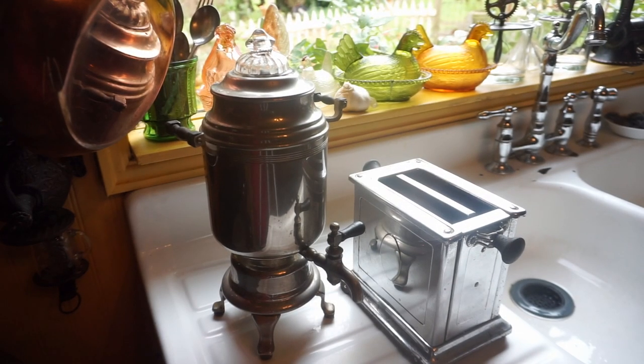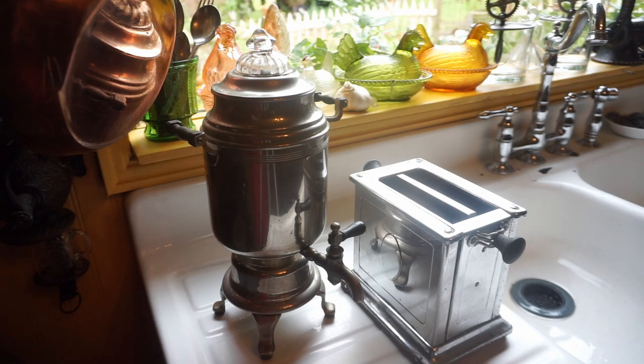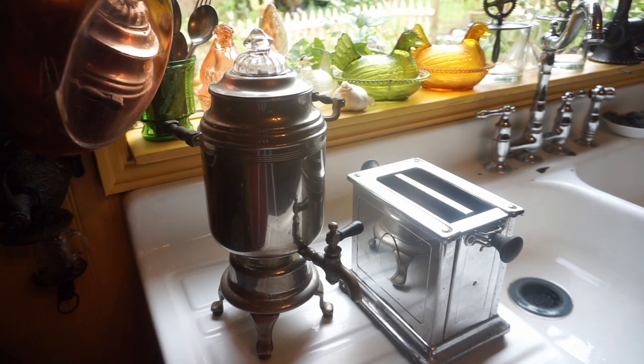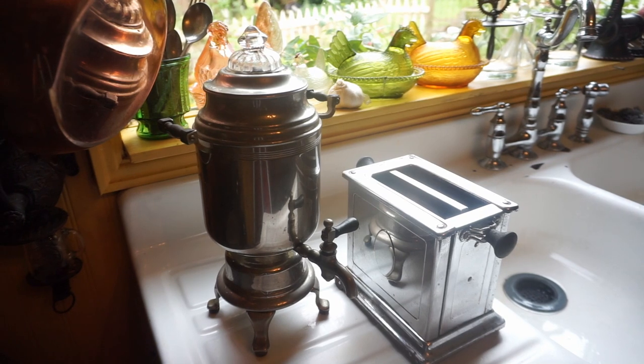That I used this morning. This is a Manning & Bowman 1917 electric coffee percolator. And the little toaster is a 1930s Art Deco toaster. You can get them a lot fancier than this, too. I've seen some really, really pretty ones online. And this was made by Landers & Frary.